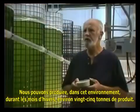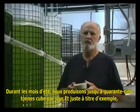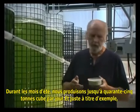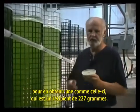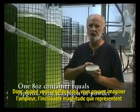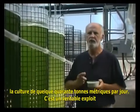The potential benefits far outweigh the painstaking process to create even a teaspoon of a concentrated finished product. Well, we can do in a neighborhood in the winter months about 25 tons of product, summer months up to 45 metric tons a day. And just as an example, these tanks you see beside me here, it would require 10 of these tanks of algae to give me one of these, which is an 8-ounce container.